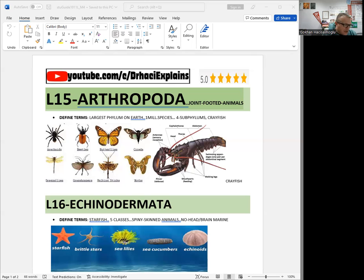Starting with arthropods, which is Arthropoda, lab number 15. These are invertebrates, like the next lab, which is Echinodermata. After that, there are two vertebrate labs, like chordates. So two invertebrate and two vertebrate labs are covered in this review.